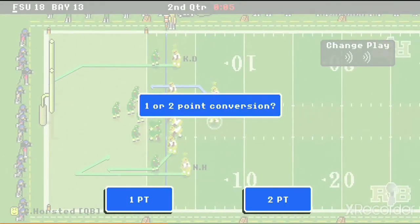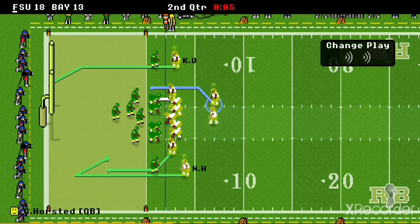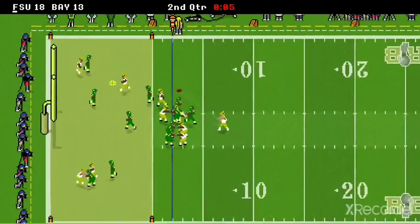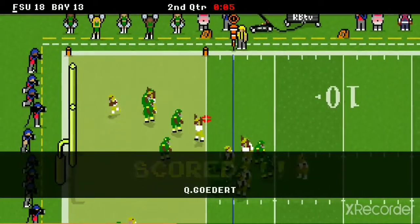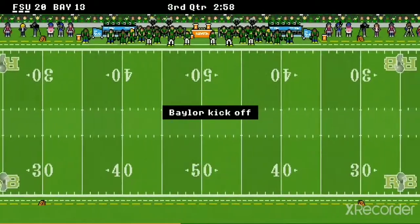And Florida State goes up 18-13. And they're going for the 2-point conversion. The first 2 times didn't work out so well, as Goddard dropped 2 passes. Let's see what they do this time. They go back to Goddard again, and this time he connects. And the Seminoles are up.